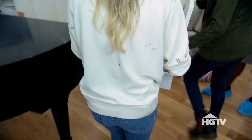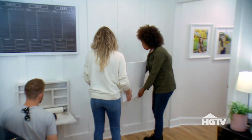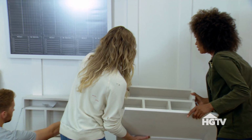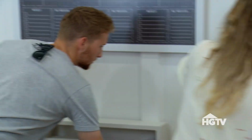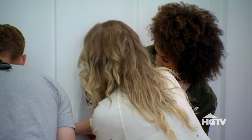Their execution was impressive. This is the last floating desk. All right. And we measured them based on each girl's individual height. Zach, do you think you could help us out here? This is really heavy, actually. Do you want us to hold it level? Here. Wait, I think we need to... Get one screw in and then you can... Yeah.